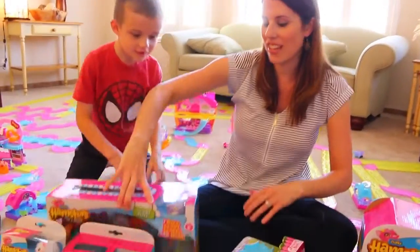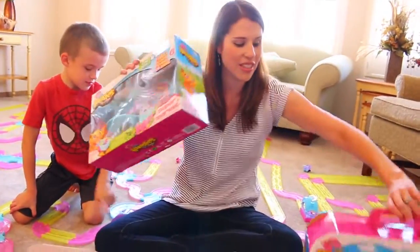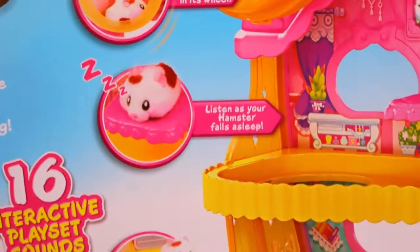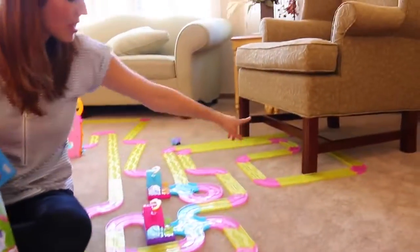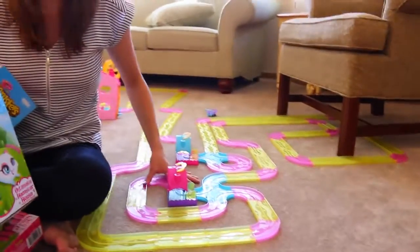So one thing I want to talk about. The hamster house is really cool. Actually, this is a grocery store. Here's the house. It's huge. It's got a spinning wheel, like a little hamster wheel for the hamsters. Check out the bed, like under the couch. Oh yeah, we did a big track right underneath this chair. It loops around, which takes little six-year-old arms to build. I didn't build that part.